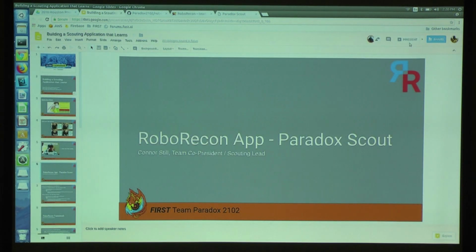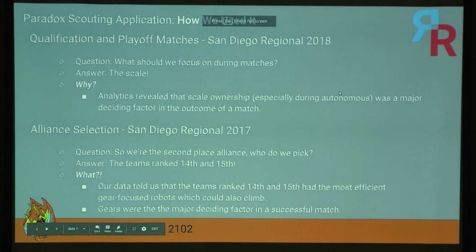However, why did it go back? Oh, no, it didn't go back. Okay, we're good. So, I'm going to try to speed it up here.